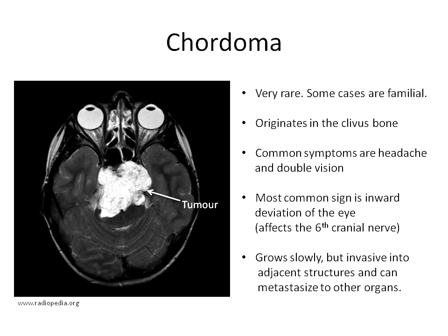So for chordomas, these are very rare tumors. And does anyone here have a family member affected by chordoma? No. Okay. So I'll be very brief about this, and maybe I can talk about vestibular schwannomas a little bit more, because I know some in the audience had questions about that.